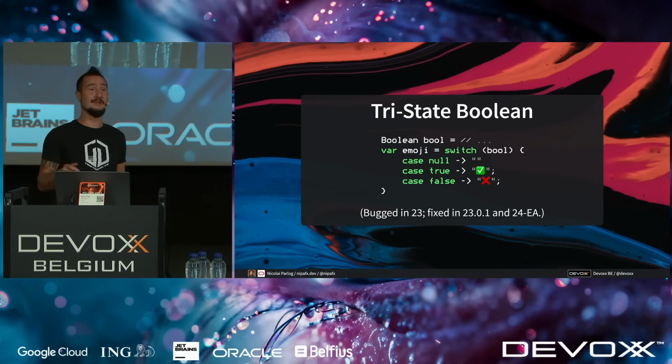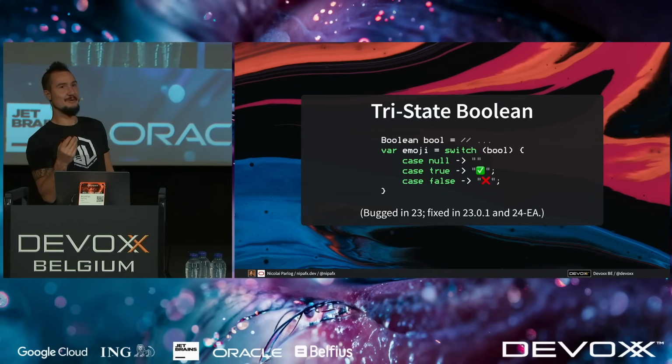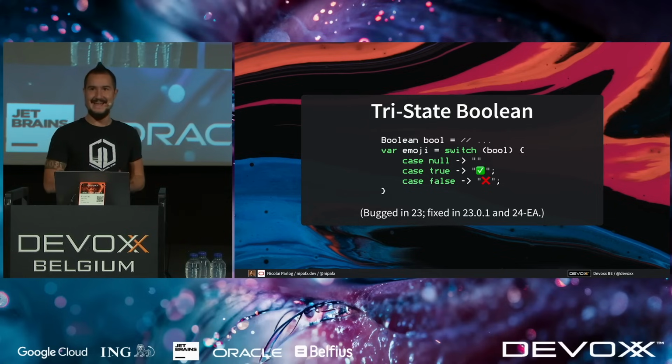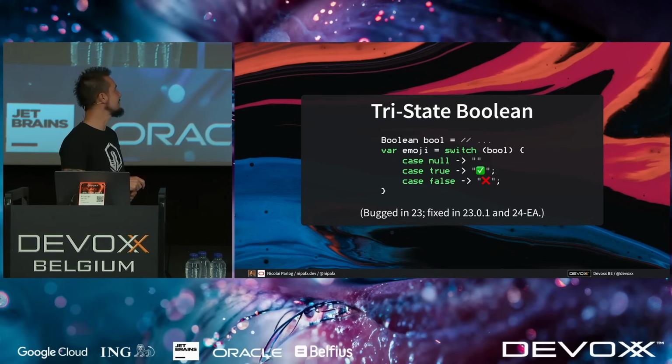The tri-state Boolean. Who doesn't love that one? When you get a Boolean which could be potentially null, and you now want to figure out what it is, and you need to have all three cases. I want to say this now works, but it doesn't yet. It works in the 24 EA builds, and it will work in 23.01 once it's released. It's a little bit bugged in 23, but it doesn't matter. It will work soon enough.